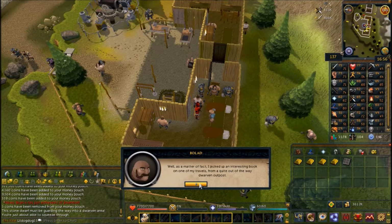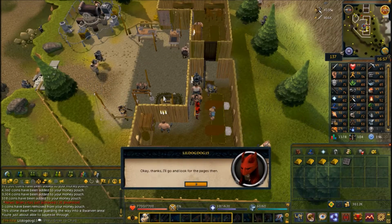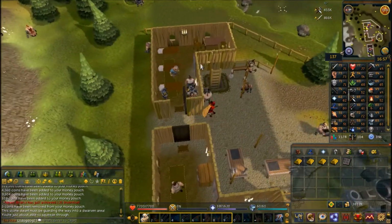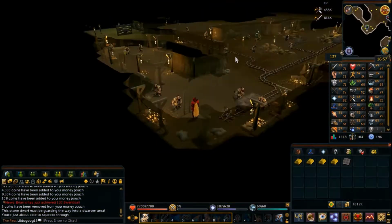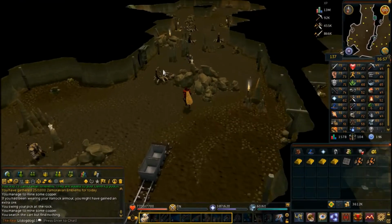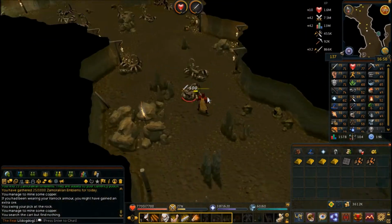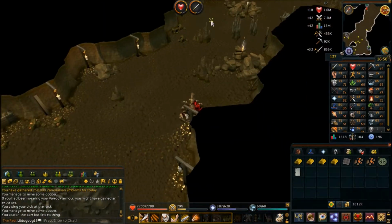But speak to Raylad, and he'll figure out that he lost the book, and the pages are probably in the Dwarven Mines. Now, once you get down in the Dwarven Mines, the first thing you're going to have to do is kill some scorpions to get the first page. The scorpions are located here. It took me about 5 kills. It doesn't drop it. It automatically gets put in your inventory, so don't watch the ground for it.